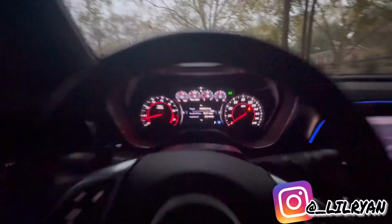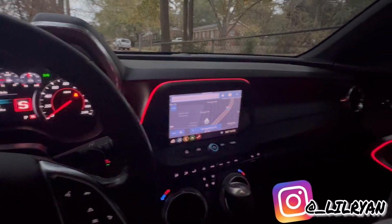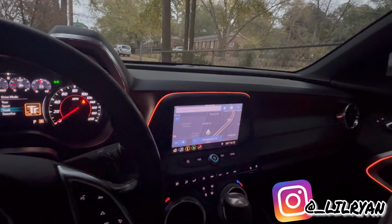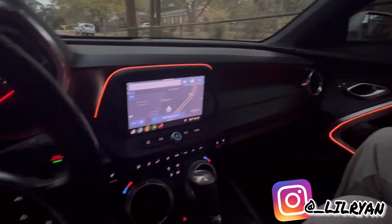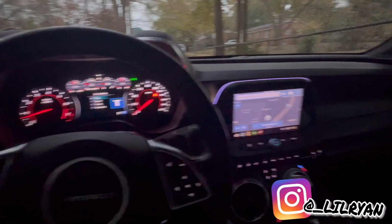I got the blue. When I changed my mode, I'm changing the whole car. That's another feature right there. It turns red, it'd be a pop when I put it in track mode. Yeah, a little orange, whatever y'all want to call it. It looks orange on here, it looks red on here still. A little snow and ice.